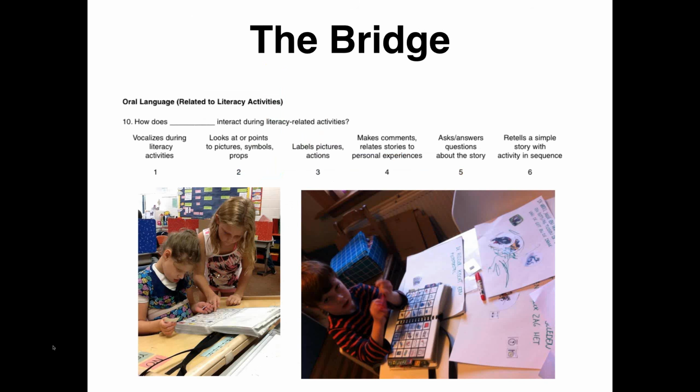So I think this is a really important one for us to be aware of: figure out where our student is at. If they're at a level 2 right now, where they're looking at and pointing to pictures and symbols in a book, then we need to make sure they have the tools to now start labeling them and commenting on them before we try getting them to sequence things.